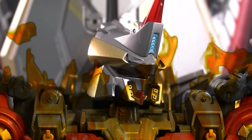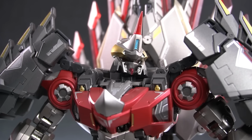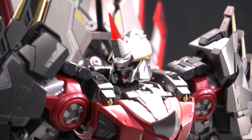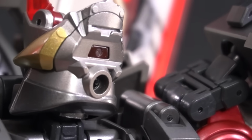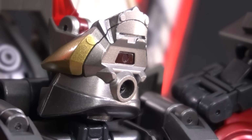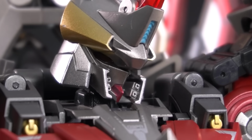This head sculpt is fire. Love the design and these little painted details. But there's a part of me that wants an actual face. He looks a bit soulless. You could wake him up by working that light piping through this tiny window. If you're not gonna have a light up feature, at least make half the head clear plastic. You've done it before. Or maybe a clear plastic ball socket isn't a good idea. We'll get to that later.